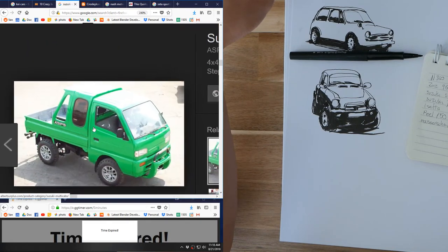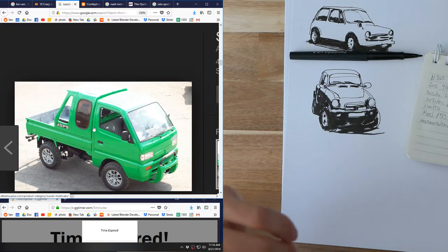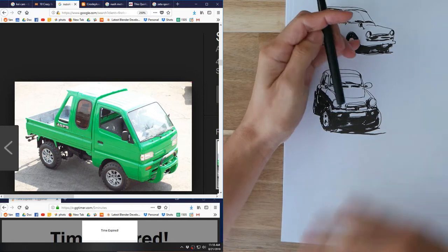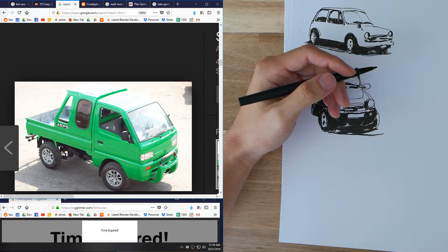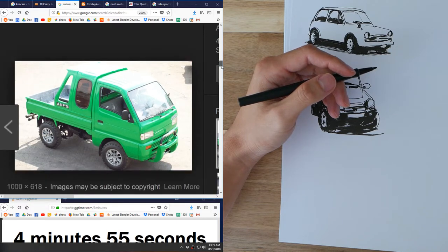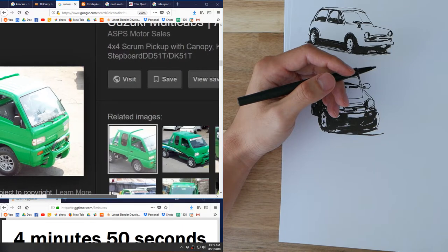Let's do this one. This looks like a toy you would find at a gas station or something. Here we go. Alright. So, yep, we are in all time zones here. So, it should be called Evening Guts. Okay, here we go. Let's reset this and do this beautiful little four-wheel drive. Is this the Suzuki? Better be. Scrum pickup with canopy. Okay, good.